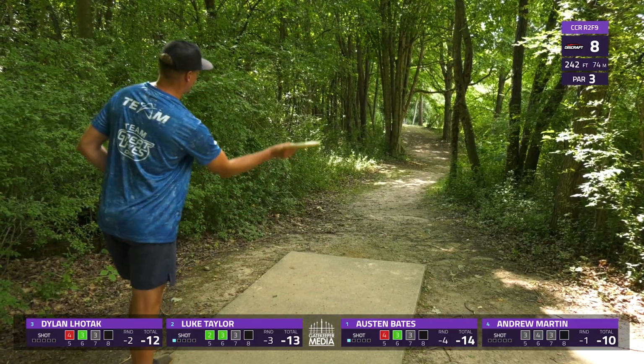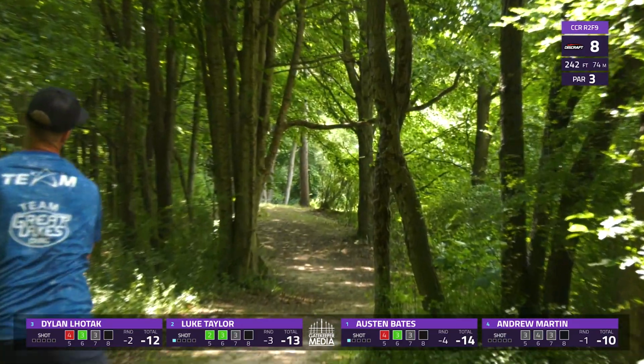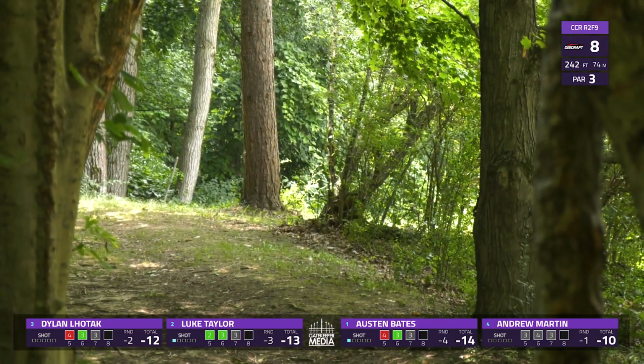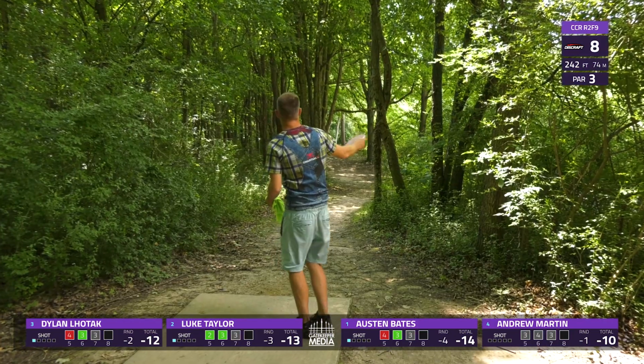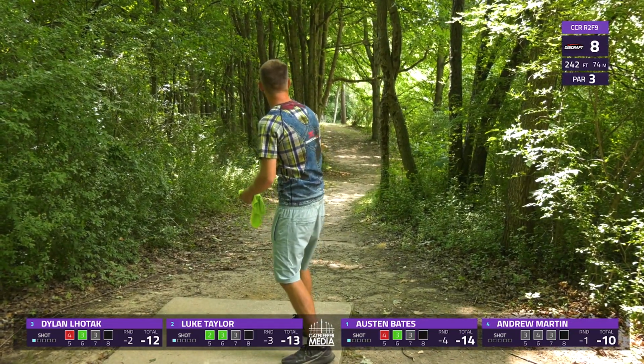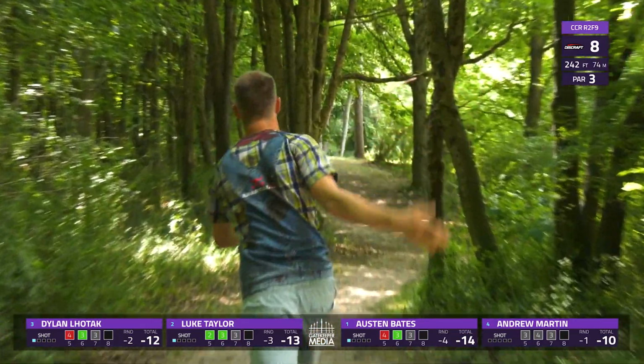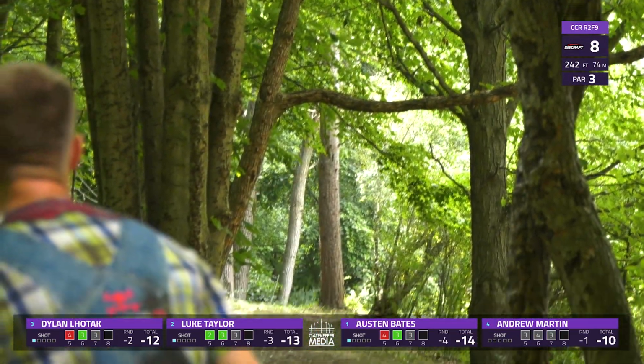Yeah, I like to throw that skip route that you're talking about, kind of land a putter flat with a little bit of hyzer. Hope you get the anti-skip. I think it was probably good that he caught that the way it was fading out. It was moving pretty fast and pretty far right. Yeah, this is that skip shot that we're talking about. Maybe that's not the skip shot.